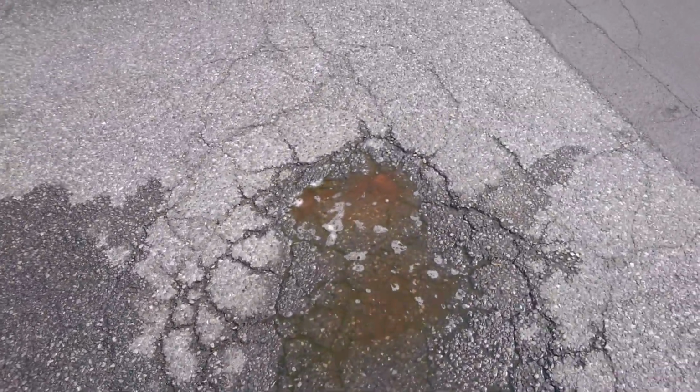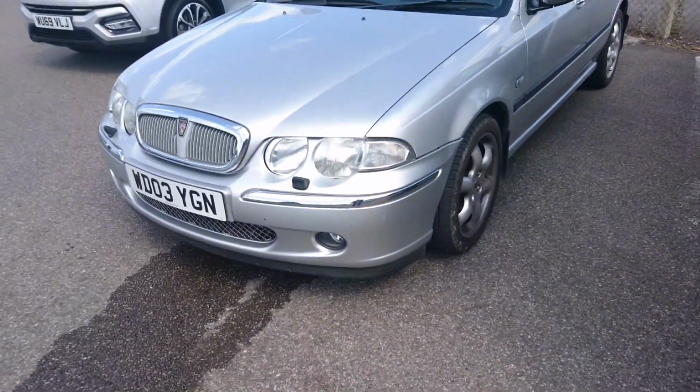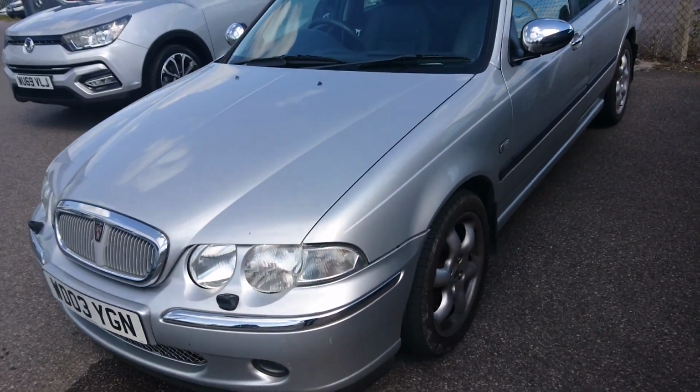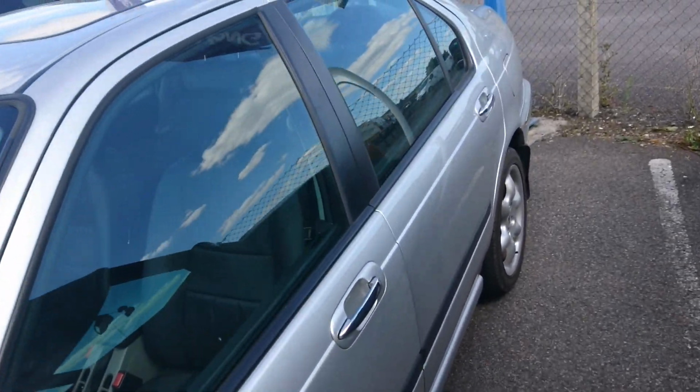I don't know exactly what's wrong. I suspect this is the classic KV6 issue where the thermostat housing has let go. It's a plastic thermostat housing in these cars. We're just waiting for a recovery service before we go back in our new car.